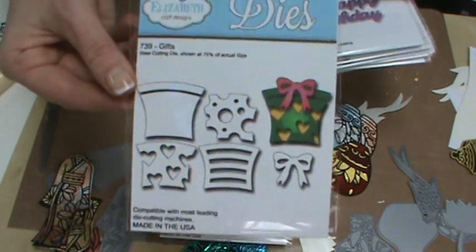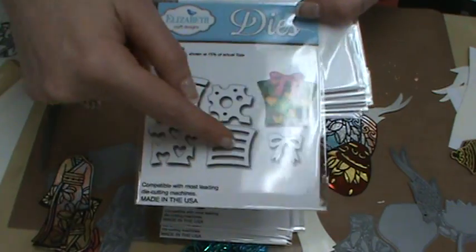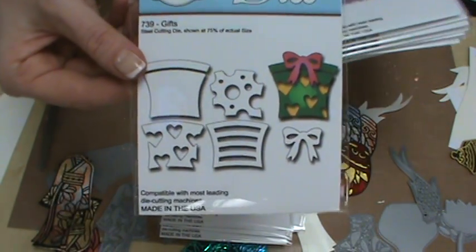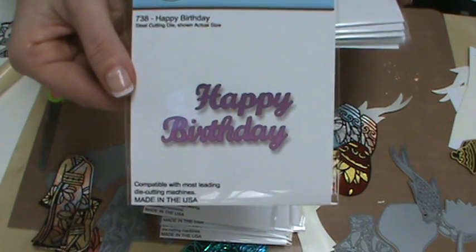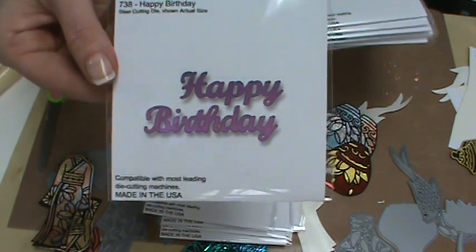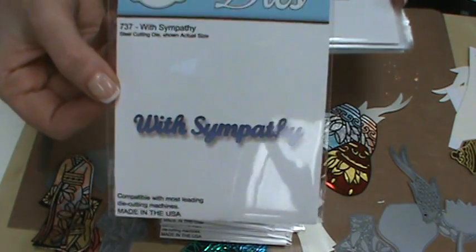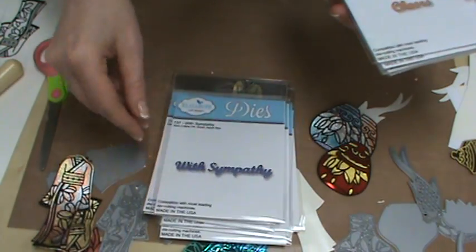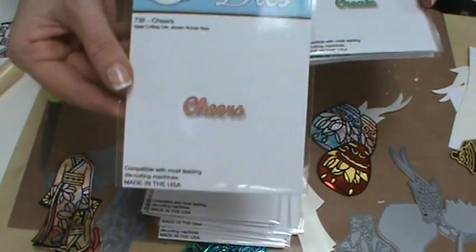We have got presents. So you do the one back present, and then you have all of these overlays to make your own presents out of it. I've got samples to show you. We've got a new large happy birthday word, larger than her previous one. We have with sympathy. This is like a must-have. Everybody needs to have that die, because they're hard to come by, they're hard to find, and unfortunately we all need it one time or another.